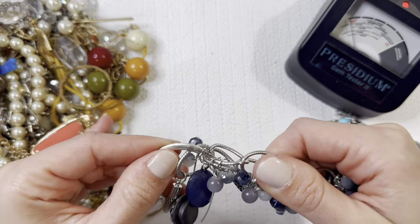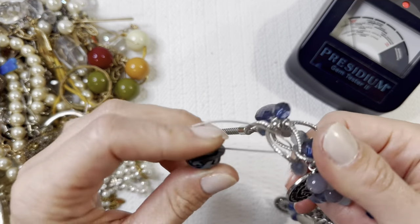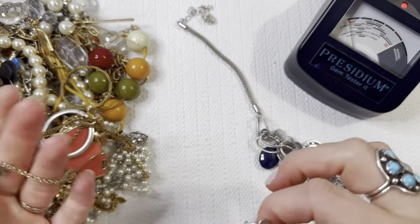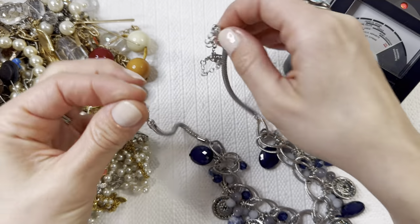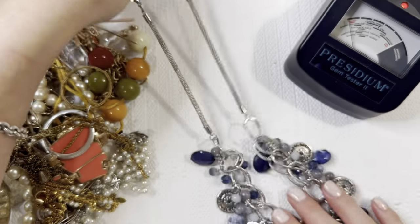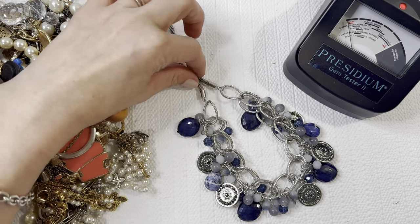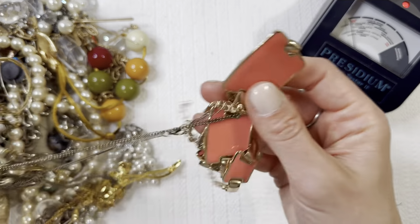All right, next we have some more tangles going on. Let's see if we can get these guys out. There we go. All right, it looks like it's going to be a magnet, and everything around it is magnetic. This is nice. Another statement necklace costume. I'll do this one for $3. Really like the beadwork on there.